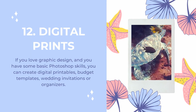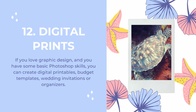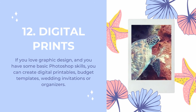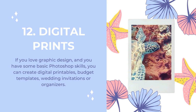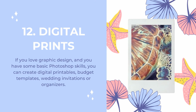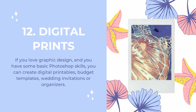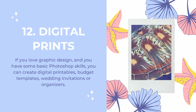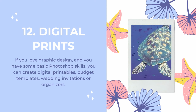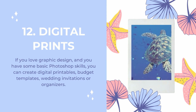Number 12. Digital printables. Wait, what? How can you make money selling something that's not a physical thing? Depending on your skills, it's entirely possible. If you love graphic design and you have some basic Photoshop skills, you can create digital printables, budget templates, wedding invitations, or organizers. It's a growing market, and some people make hundreds of thousands of dollars selling digital products.